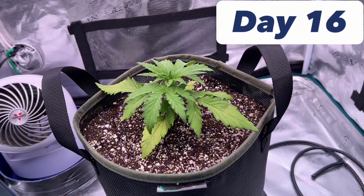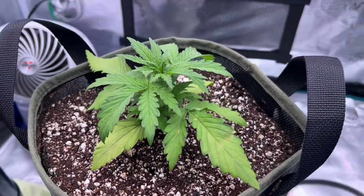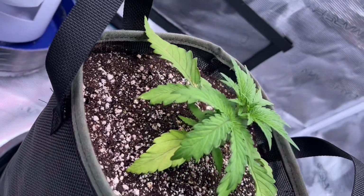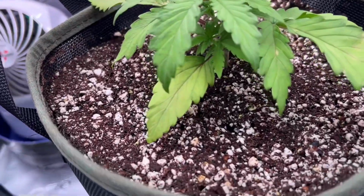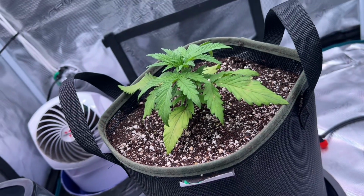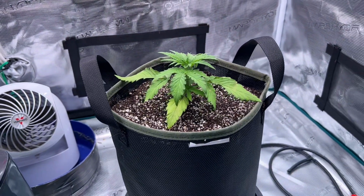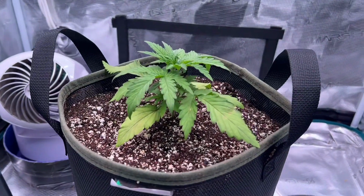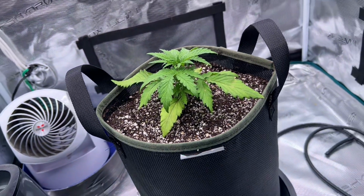Day 16 here, and I just transplanted yesterday. Even one day after transplant, I'm starting to see improvement in that smaller pot. It was definitely getting very droopy. I even started to notice some deficiencies here on these lower leaves. So I transplanted a little late on day 15. I should have transplanted around day 10. But now that it's in the bigger pot, I'm definitely noticing some improvement even one day after transplant.